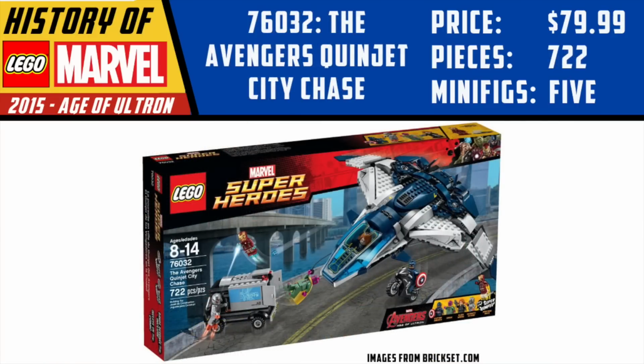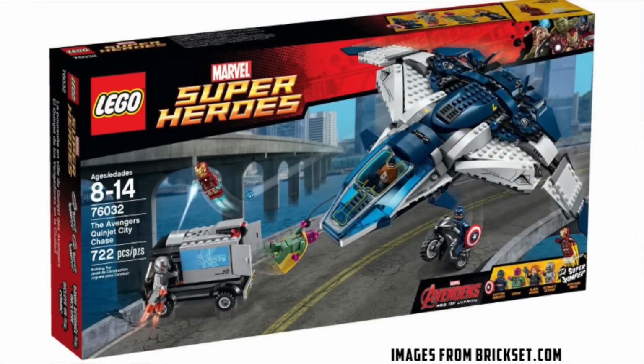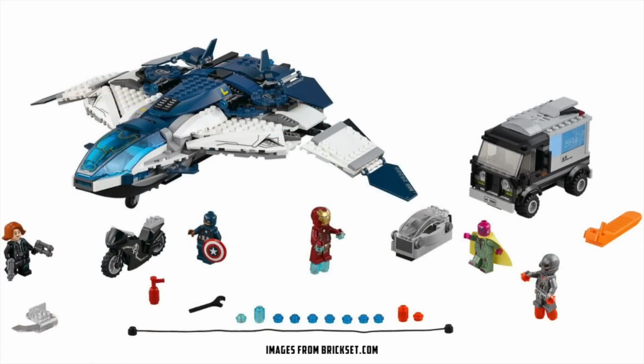This set had 722 pieces and 5 minifigures. The box for this thing was massive too, by the way. Anyways, this came with the biggest QUINJET to date, and it had Black Widow's little motorcycle there, it had a vehicle with the cradle to keep Vision in, but the real highlight of this set, of course, were the minifigures.